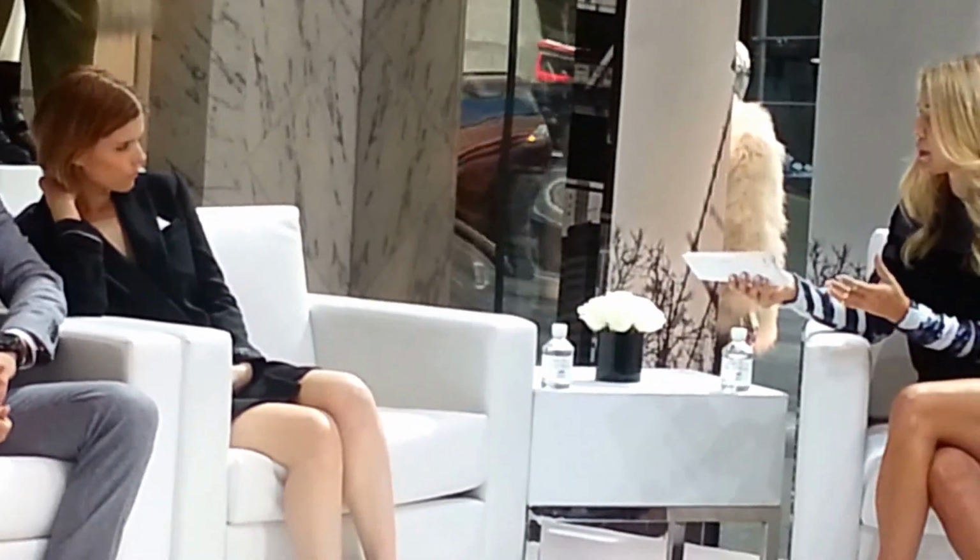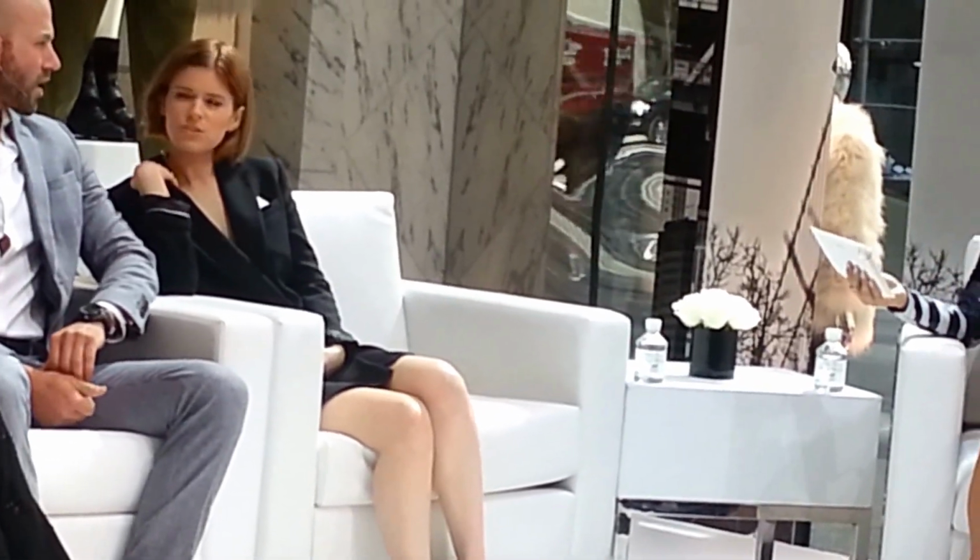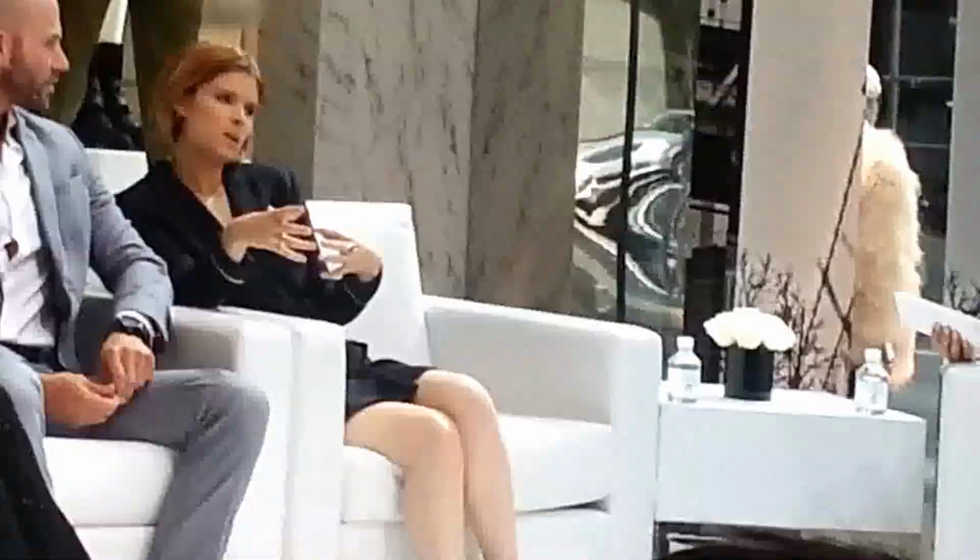So when you guys are working together on styling a look for Kate on the red carpet, how does that work? Is there an idea behind it? Is it a collection you saw? Do you come up with a theme based on maybe a character you recently played? Usually it starts with what kind of mood I'm in, if I want to feel more ethereal or if I want to be more of a tomboy.